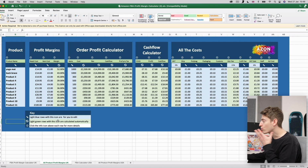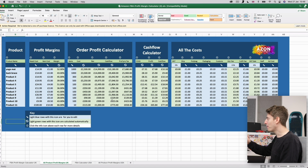so it tells you exactly what's going on with the spreadsheet. And the reason why I love this tab more than the other tab is because once I've researched 11 products, I can then compare each product with each other right here, and I can see all the information. So I can see all the potential cash flow, all the potential margins, all the potential item costs, and it just makes researching a product so much easier, and especially comparing different products to each other.